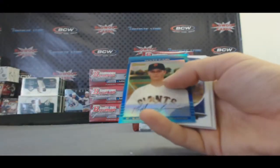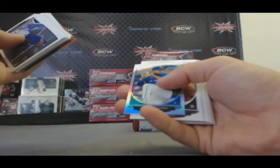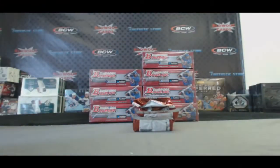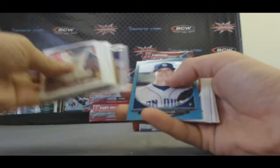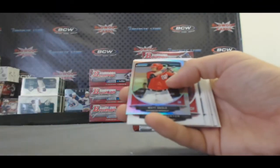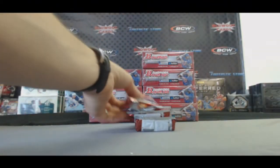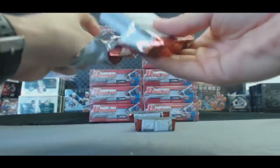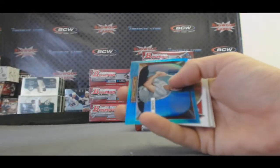Blue Sapphire, Matt Cain. Marcus Stroman, cream of the crop. Paper blue of Matt Whistler to 500. Matt Skoll, cream of the crop. Byron Buxton, chrome in there. Al Kaline, Sapphire.